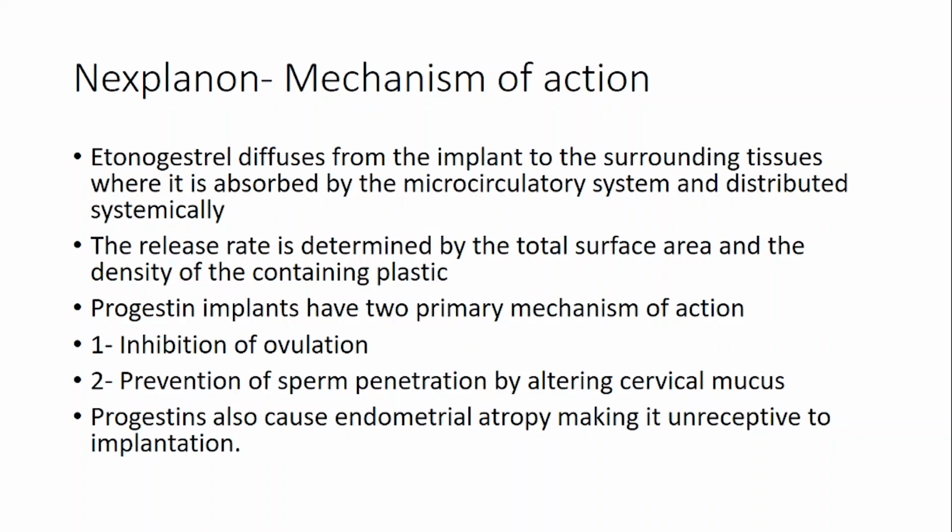I would be talking about the mechanism of action of Nexplanon. When Nexplanon is implanted into the arm, etonogestrel diffuses from the implant to the surrounding tissues, where it is absorbed by the microcirculation, and from there it is distributed systemically. The release rate is determined by the total surface area of this implant and the density of the containing plastic. Two mechanisms of action have been described.